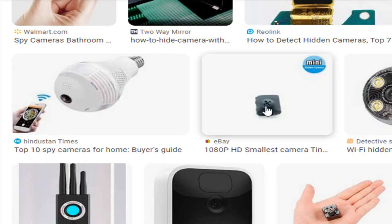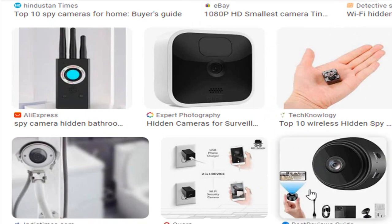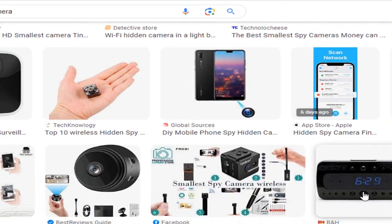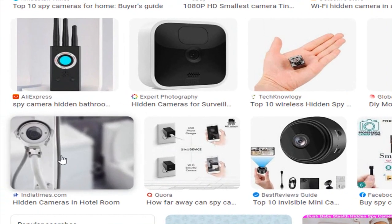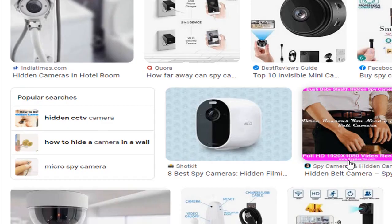There's another button. Can go on an article of clothing. Hang it in a non-conspicuous place in the room. It's going to get everything on video. Another clock radio. Not sure what that is. Oh, it's just a story. It's an article about hidden cameras in hotel rooms. Yeah. Oh, belt buckles. I saw one in a belt buckle on one of these pages.